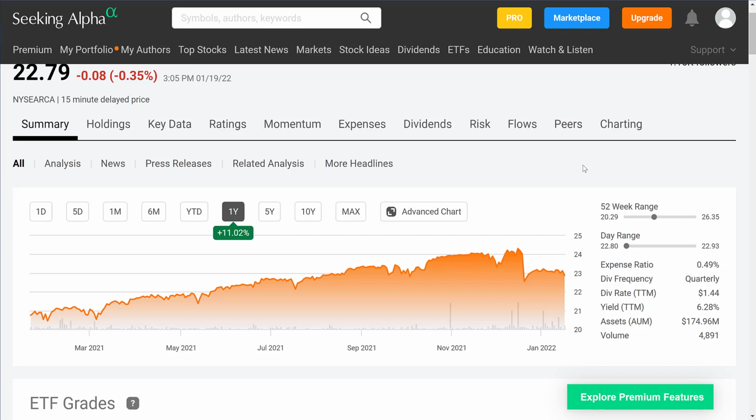That's like your average S&P 500 annual return, plus a little bit extra. It's kind of more of the optimistic side of your S&P 500 average historical return, plus the 6% dividend yield, which is paid out on a quarterly basis. Now, their expense ratio is 0.49%, and they have roughly $175 million assets under management.